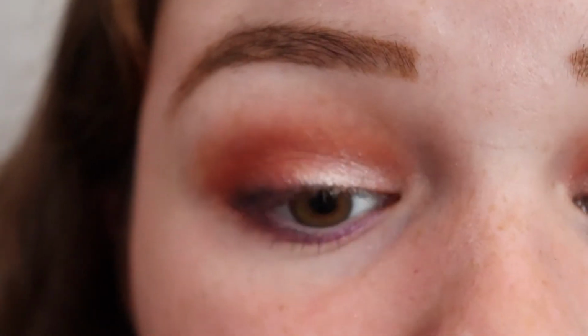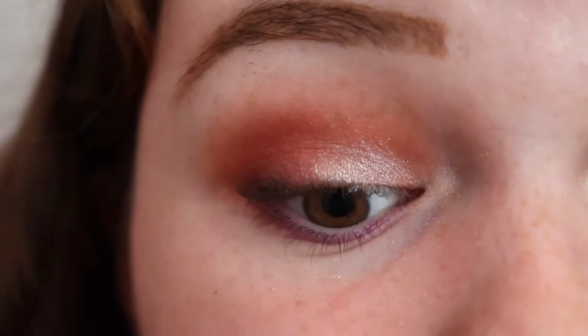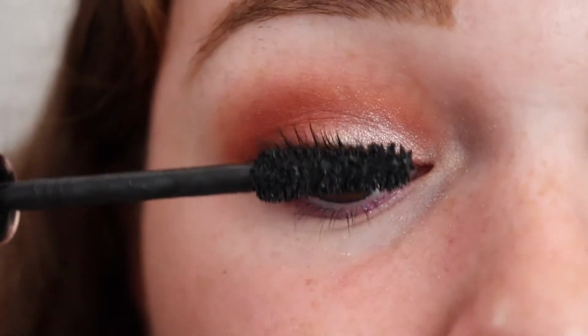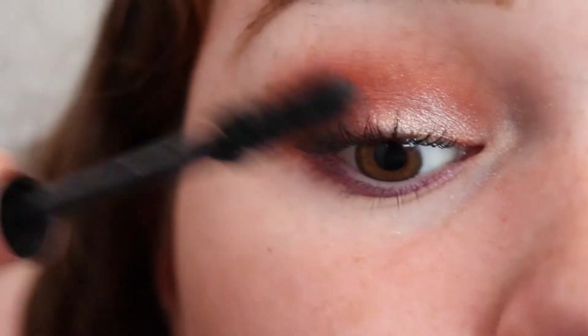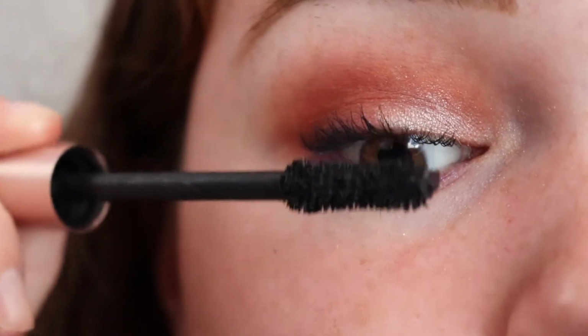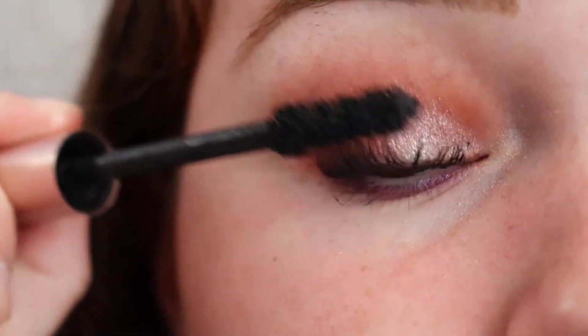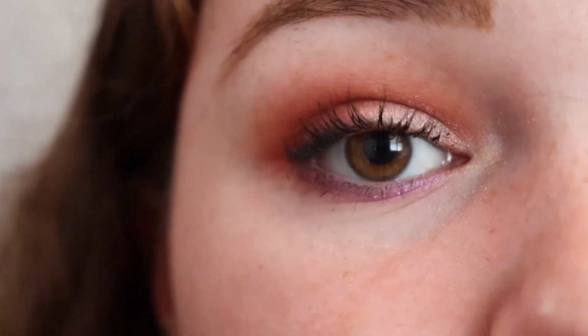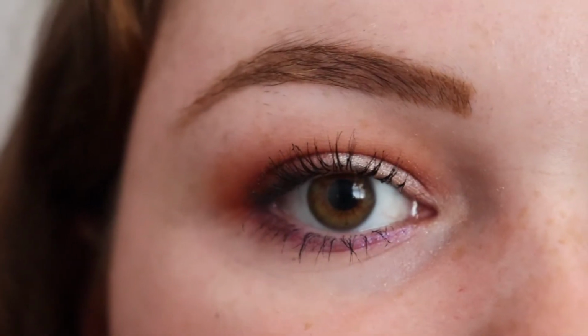Just adding a little bit of ring light. And the last step is to apply mascara. I'm gonna do my lower lash line off camera and I'll be back. Here is the finished look.